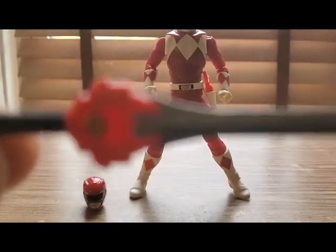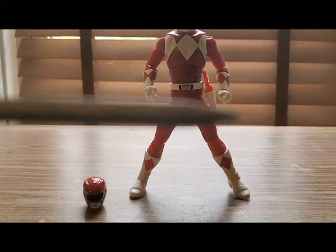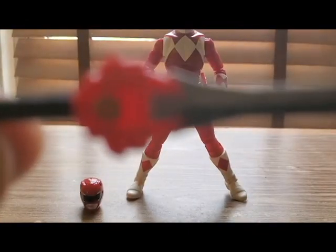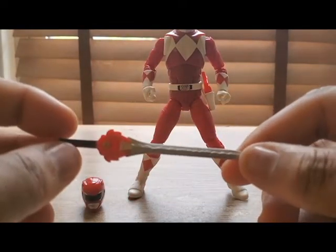See, there you are. See? Come on, don't be shy. Oops. And no, it's not going to stay. But you saw it for a moment, the Power Sword.